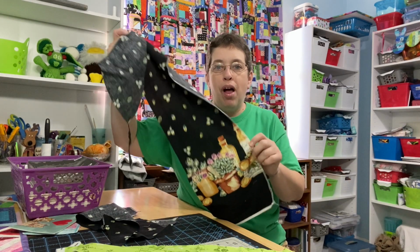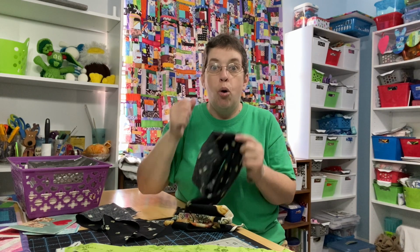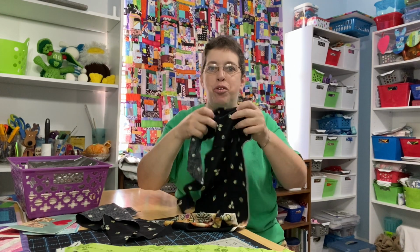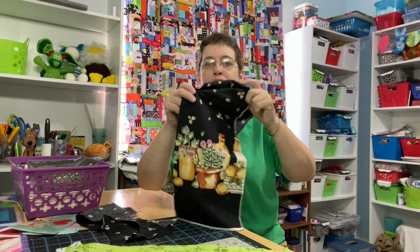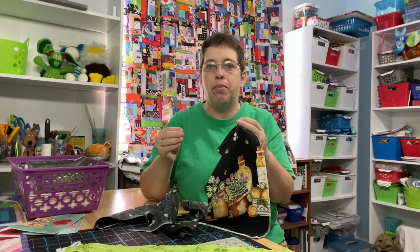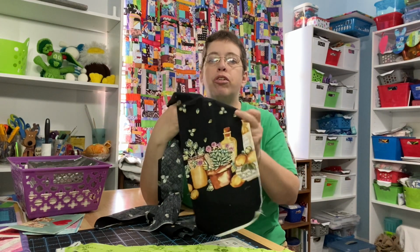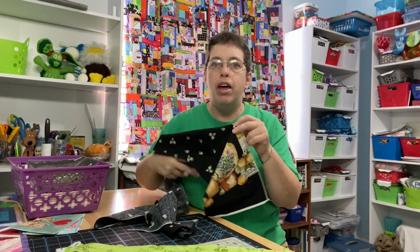But yeah, there were a couple other little fun things in there, but not all of it said, "Robin, use me." So I just thought I'd show you and give you that little idea. I want to give myself a little challenge: you have to make something. Even if I just took this and turned it into a fabric postcard, it's being used.